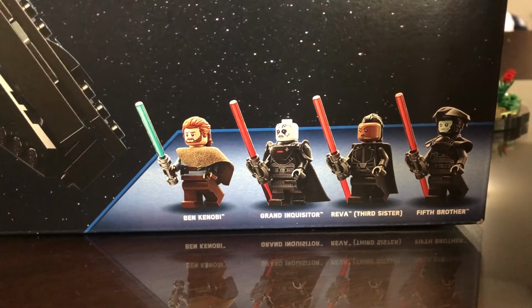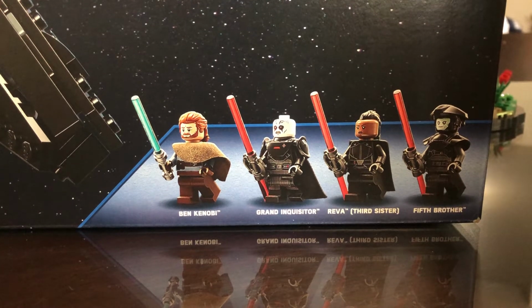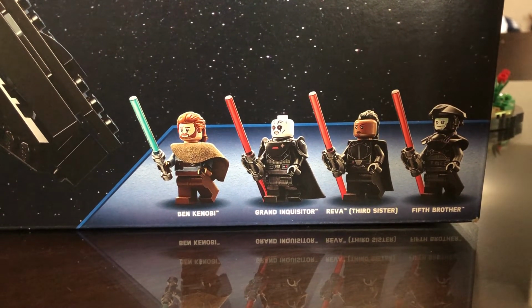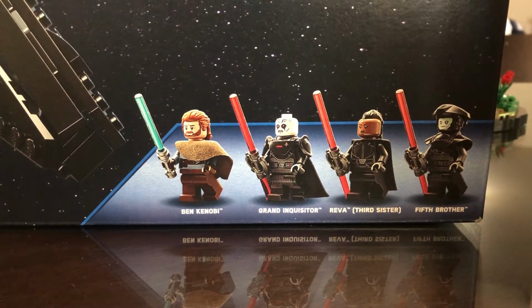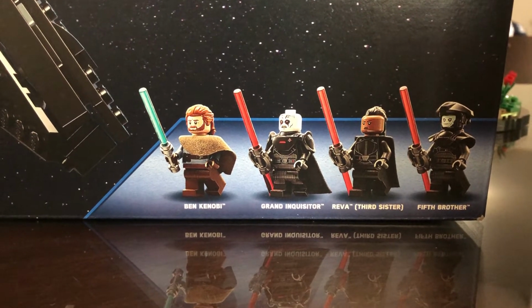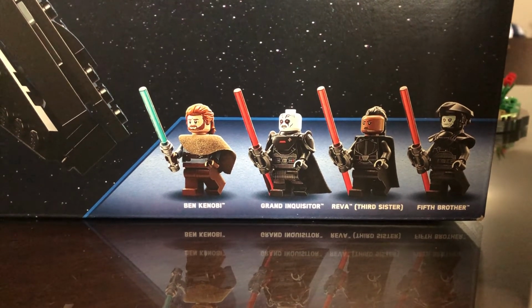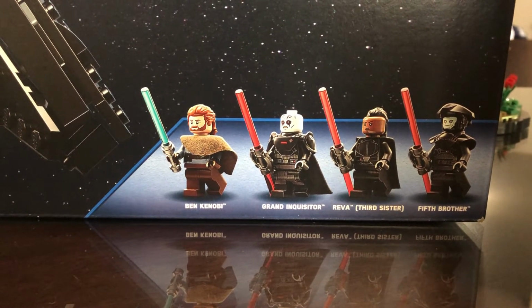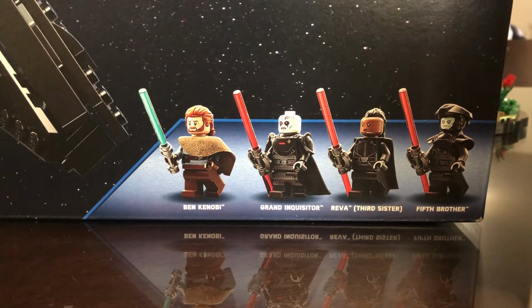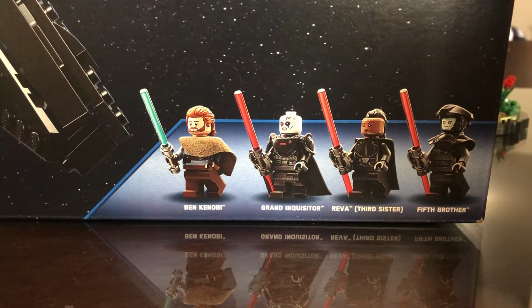So for me, I never got the Grand Inquisitor or any of the Inquisitor guys before, but this one, after watching a little bit of the Obi-Wan Kenobi TV show, I was like, I need to get this set in general, just because those figures look amazing. And I'm trying to get a lot of the Jedi figures that I missed out on. So, you know, definitely want the enemies. I've got Darth Maul and all them, but definitely ones that I missed out on. So definitely be picking them up.